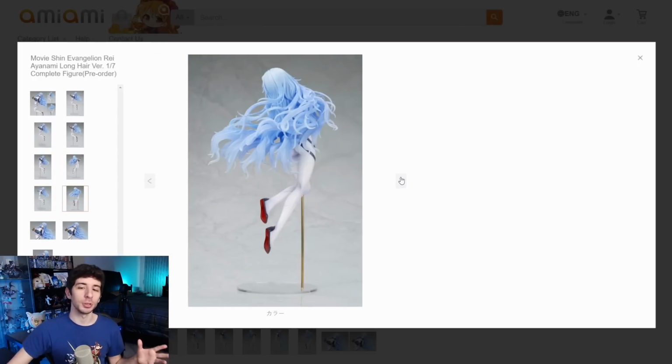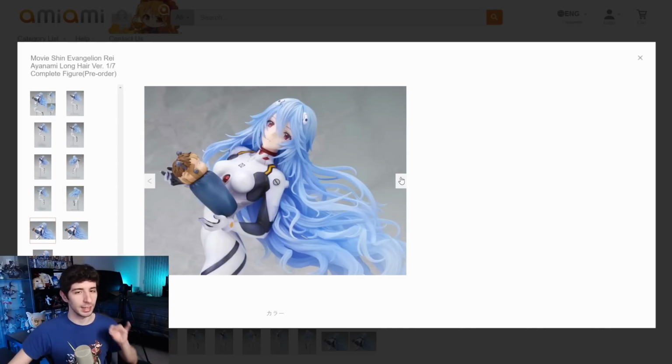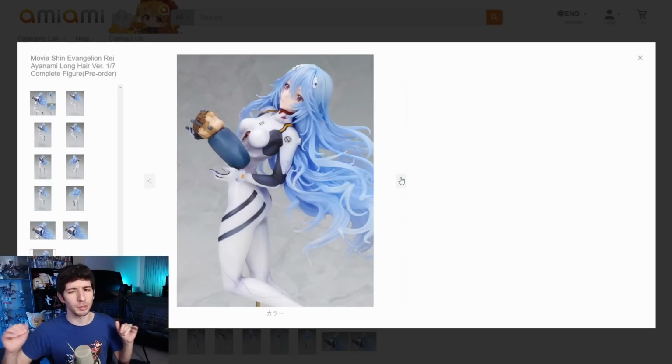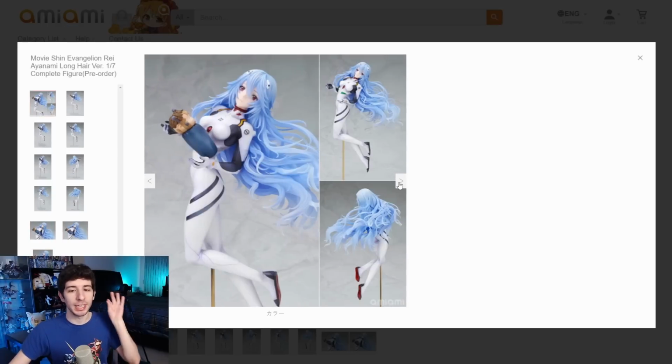And as a result, I do kind of like this one a little bit more than Good Smile Company's figure. I think you're in good hands either way. I forget the price of that one. They're probably pretty similarly priced, but I guess because this one is slightly more inventive, I'm gonna say this one is my preferred pick, but it doesn't matter.